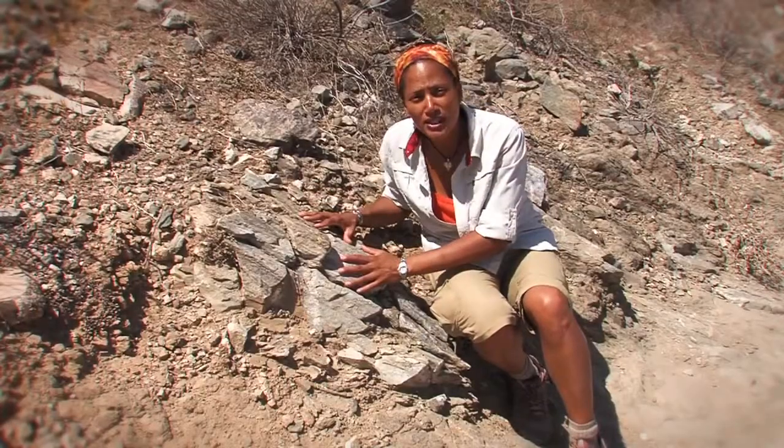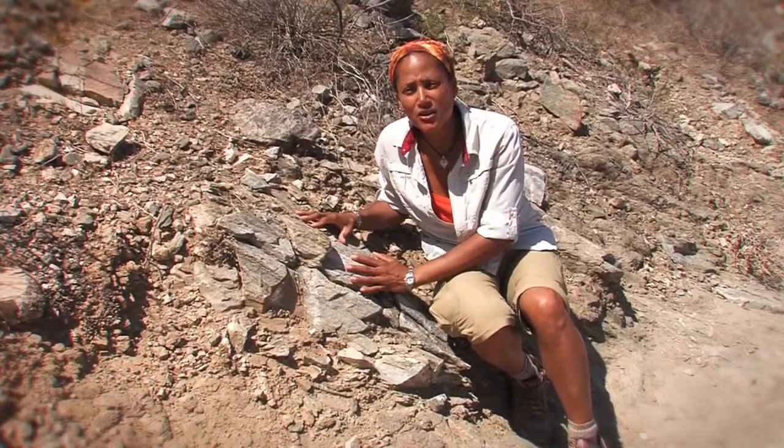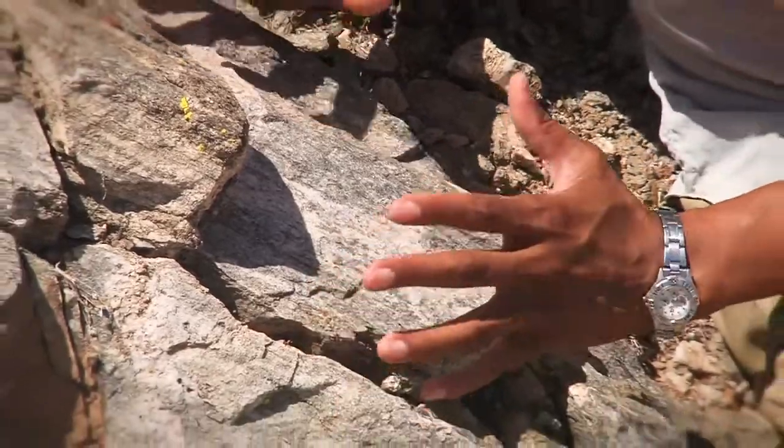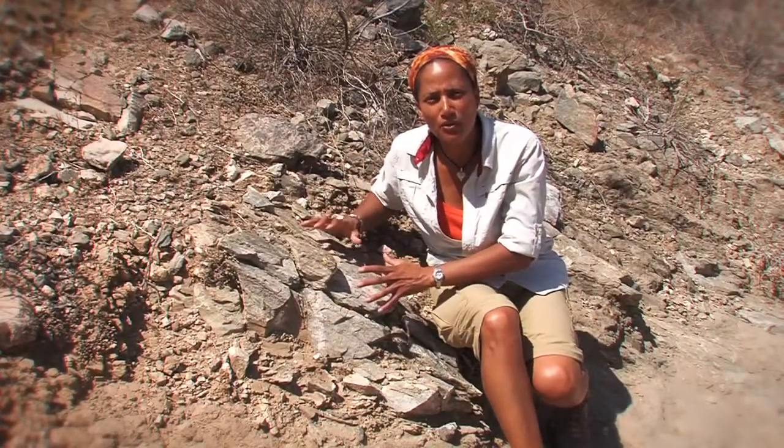If it were to melt and form a magma underground, that magma can solidify into a new igneous rock. Now, if this rock were to be buried and be subject to heat and pressure, then it can be remetamorphosed into a new metamorphic rock.